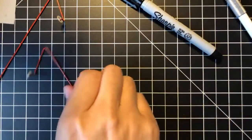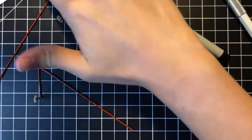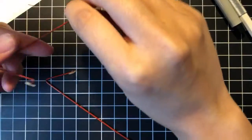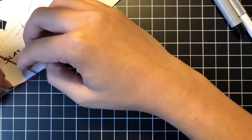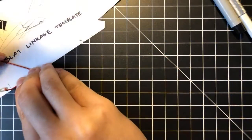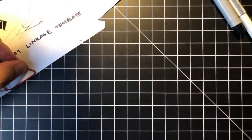Alright. And then we need to bend it again. And this time it's slightly different. This one's on this side. This is the one on this side. Yeah. All right. So we bent it these 2 times, and then now we just need to bend it again on this side.